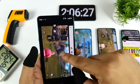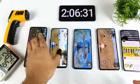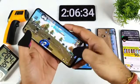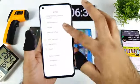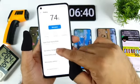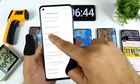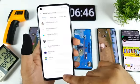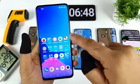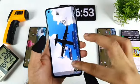As you can see, friends, clearly what is happening. And here we go. The phone is still continuing with the same gameplay. I'm trying to show you the graph as a proof. You should know what is happening with all the phones in terms of the graph. So here is the graph, as you can see the time as well, and phone battery usage. You can see it clearly. As you can see, your usage time as well in terms of the Battlegrounds mobile game. In the OnePlus Nord 2, let's see whether we are able to see it or not.